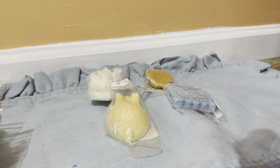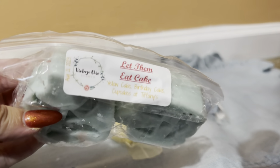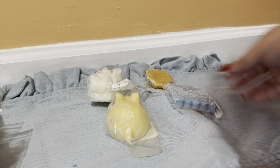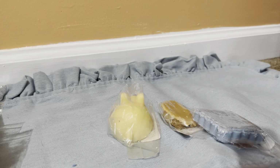Okay, and then we have Let Them Eat Cake, which is yellow cake, birthday cake, cupcakes at Tiffany's, poured August 23. And this is a not new to me scent from them. Two pack of cute jack-o'-lanterns. I love that. Oh yeah, and this is so delicious. It is just a load of different kinds of cakes, and they all smell delicious and yummy, creamy, yum, yum, yum. All right, and then we have some kind of like tea cake.